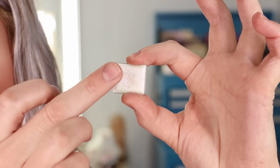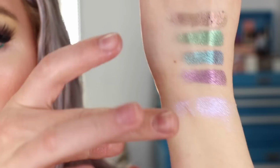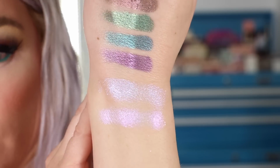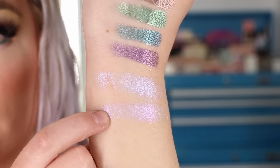This is the shade Glisten. These ones here go on super impactful with your finger. So that one's kind of got more of a purple in it. So that's the shade Glisten.